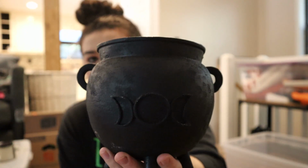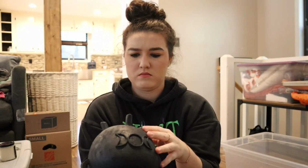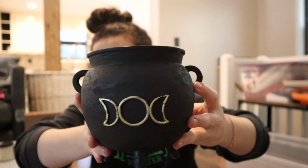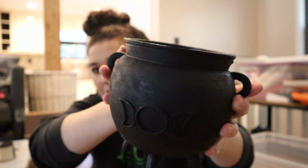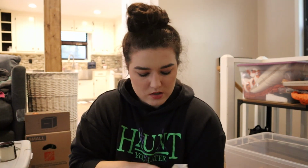I've also got this cool witch's cauldron. This is from Spirit Halloween, I believe. No, I think this is from Joann. But it's nice because if you have a more sophisticated vibe, it has a gold side with the moon and then an all black side, which I prefer because that just fits the vibe I go for a little bit better. So I like that you kind of have two options with that.